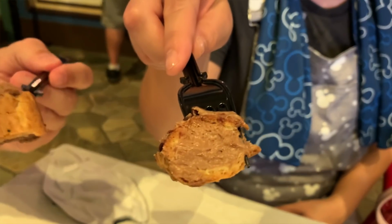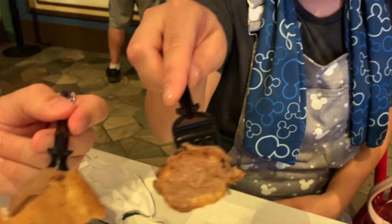This is a chocolate eclair. So it's pastry, and then inside there's chocolate, like pudding cream, and chocolate on top of it. Oh, it's pretty rich. Oh my gosh, that's just so... I miss France.